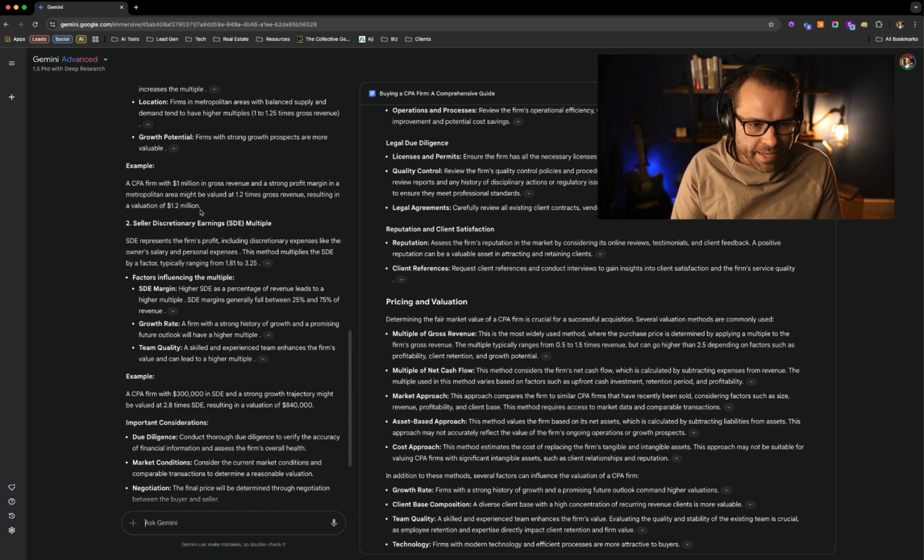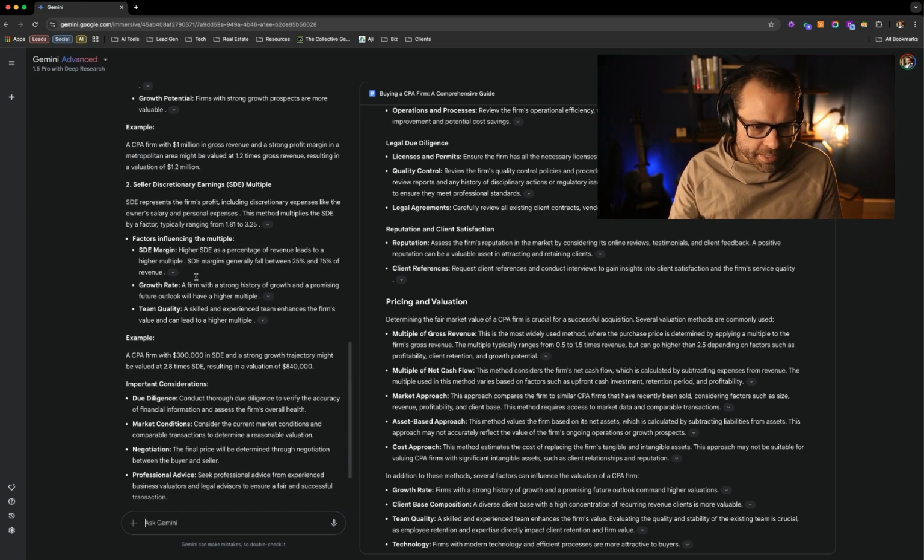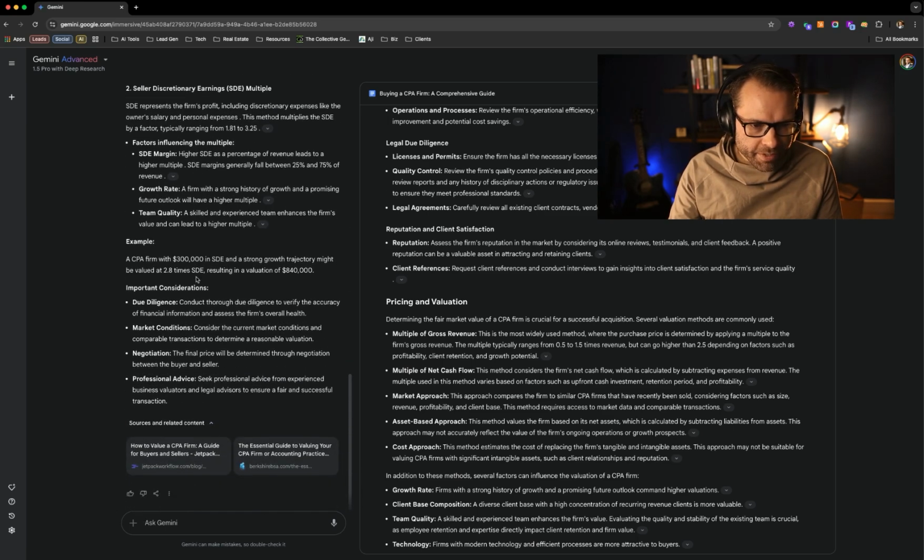Then it talks a little bit about the SDE approach. So let's see what it says about this: discretionary earnings, etc. Method factors 1.8 to 3.25. Okay, so that's an interesting insight. So basically, you're paying like 2 to 3x or maybe a little bit more, depending. SDE margins generally fall between 25% and 75% of revenue. And then it talks a little bit about growth rate, team quality. A CPA firm with $300K in SDE might be at 2.8, resulting in an $840,000 valuation.